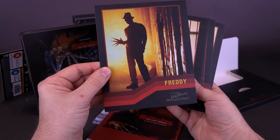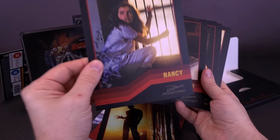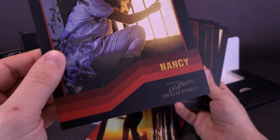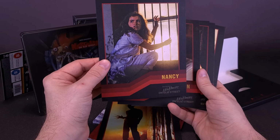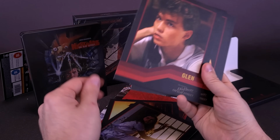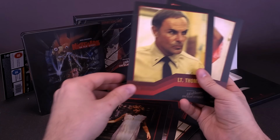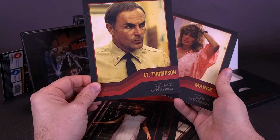We've got Freddy Krueger there, glove on the back. Nancy. And of course, you don't know the names of the characters, they listed them down below as well. Kind of cool looking retro little postcards. Another Freddy glove on the back. Maybe they're all Freddy gloves. Glenn. Of course, Tina. Lieutenant Thompson.